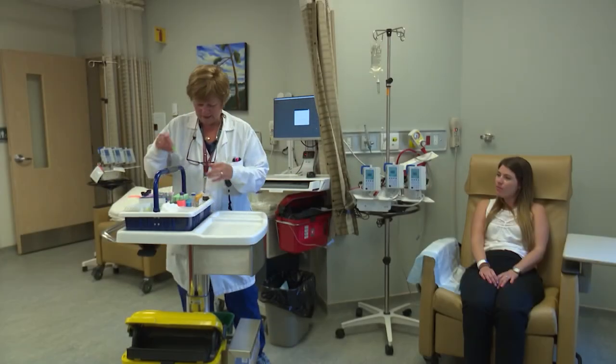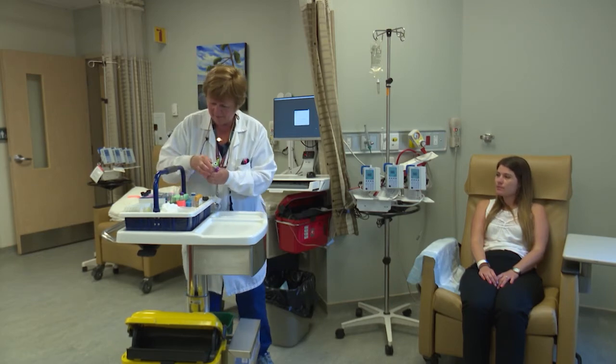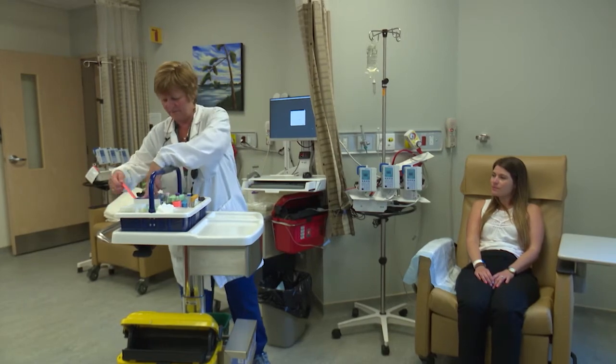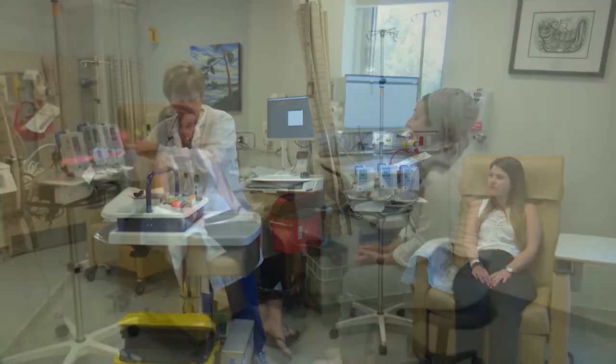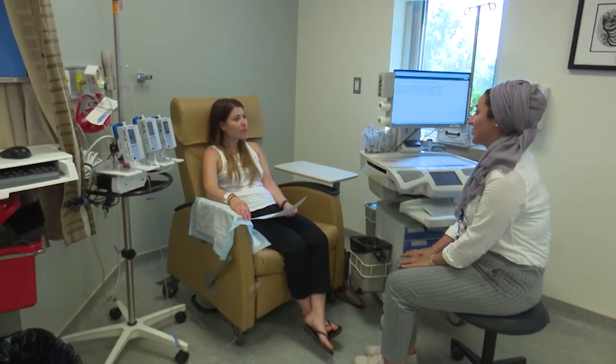Blood work may be required on the day of your treatment. If it is needed, then either a nurse or a staff member from the lab will draw your blood and get it processed. Before every treatment, you will be asked to review your allergy status and your medication history.